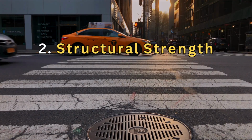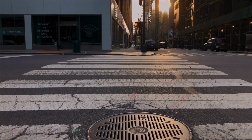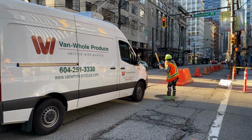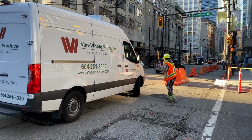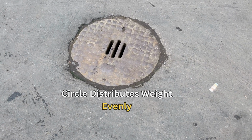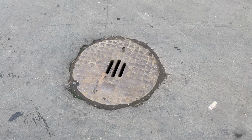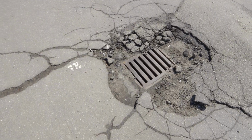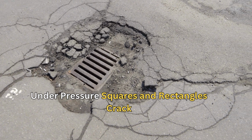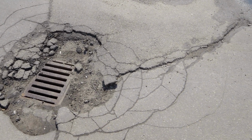Secondly, structural strength. Now think about what sits on top of these covers every single day. Cars, trucks, buses, sometimes even entire traffic jams. That's a lot of pressure. A circle distributes weight evenly across its shape. There are no weak corners. But squares and rectangles, they have corners that act like stress points. That's where cracks start. So under pressure, round wins again. It's basically nature's pressure-proof shield.